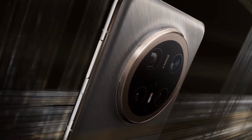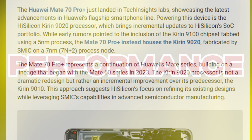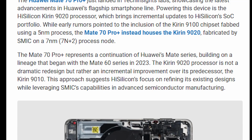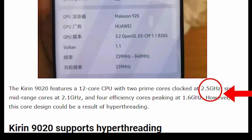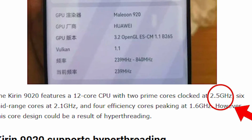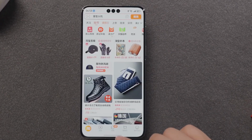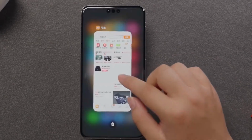Under the hood, the Mate 70 Pro Plus is an absolute beast. Huawei's Kirin 9020 processor takes center stage, offering a perfect balance of power and efficiency that ensures top-tier performance across the board. The Kirin 9020 chip comes with an improved 2.5 GHz large-core clock speed, making it noticeably faster than its predecessor. Whether you're launching apps, multitasking, or running demanding software, the Mate 70 Pro Plus delivers smooth, lag-free performance.